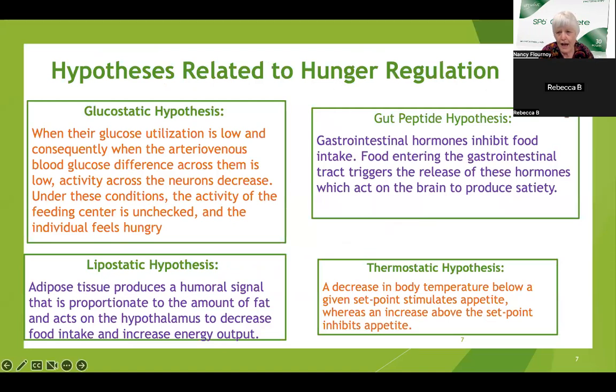Now, there are several hypotheses related to hunger, and the specifics of the hypotheses may or may not be completely worked out, but the 4 categories are certainly all related to hunger. The first is glucostatic. That means having your glucose in some balance, stasis, is going to regulate your hunger, because when your glucose utilization is low, your blood glucose gets low, and then neuron activity decreases, and that tells the feeding center in the hypothalamus that you should eat something, and so you get hungry.